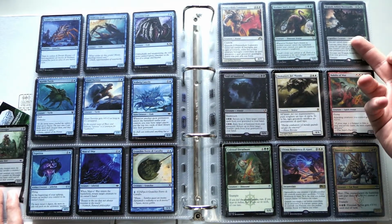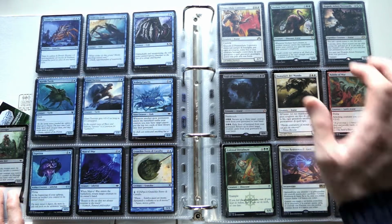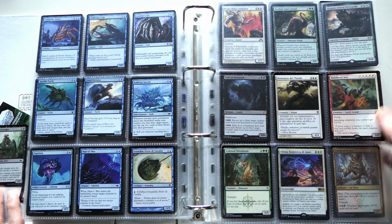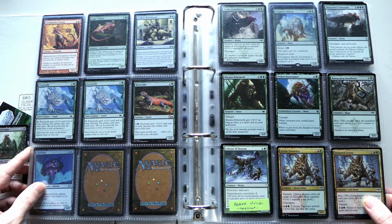Here we got Ugak, Arisen Necropolis, and Soul of Innistrad. Two pretty costly cards to buy, but these two cards are absolutely amazing. This card up here, Ugak especially, it's a very nice card. The very stunning artwork. Here we got Lizards and Beast.